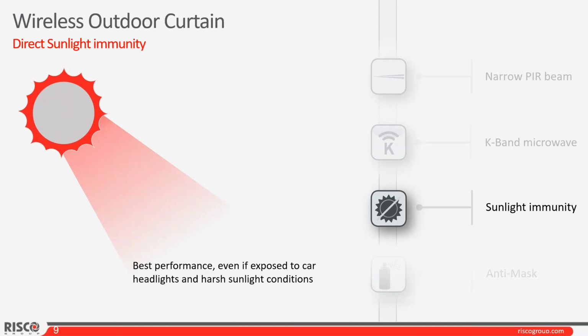A curtain detector is exposed to sunlight and to reflections from windows and from other passing objects. The outdoor curtain is equipped with sunlight immunity and therefore withstands those harsh conditions.